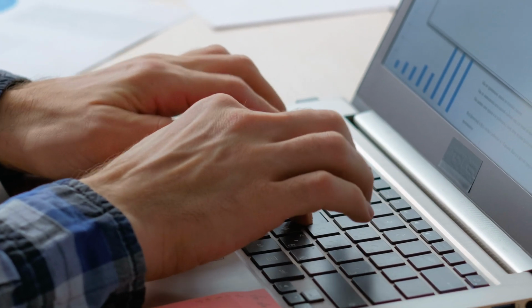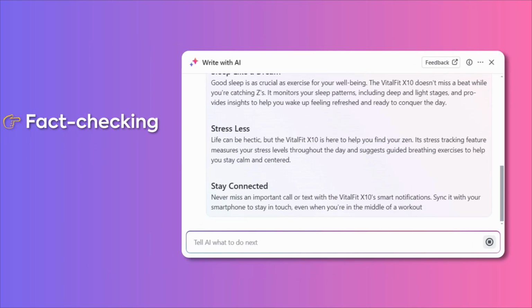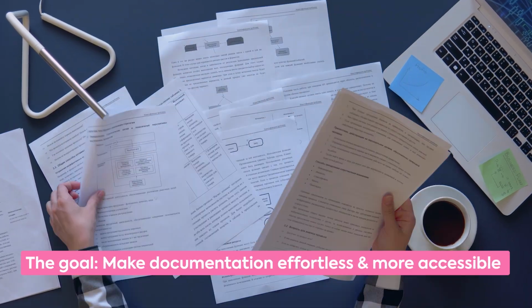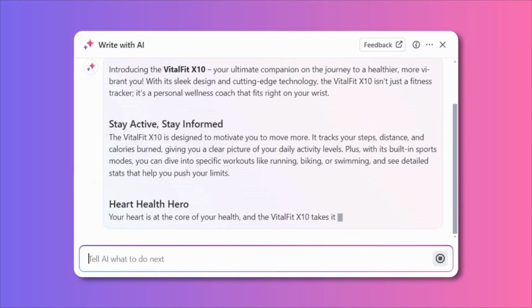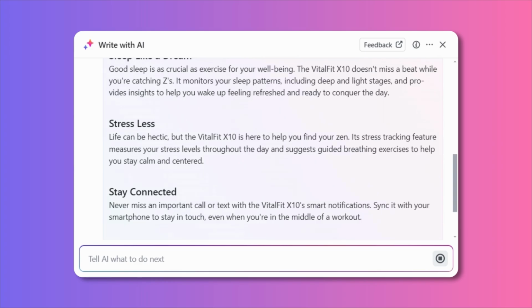AI documentation tools are getting smarter. In the near future, AI will fact-check, translate content in real time, and turn static documents into interactive experiences. The goal is to make documentation effortless, more engaging, and universally accessible. Whether you're creating manuals, meeting notes, or business reports, AI streamlines the process, saving you time and effort.